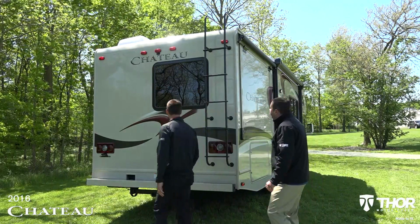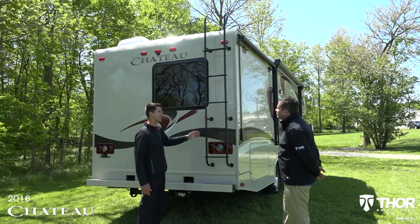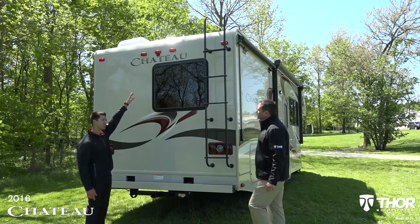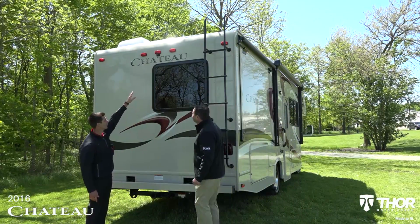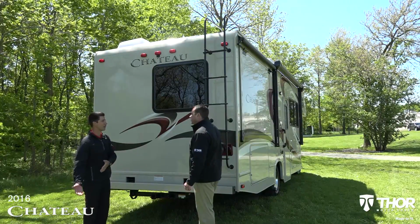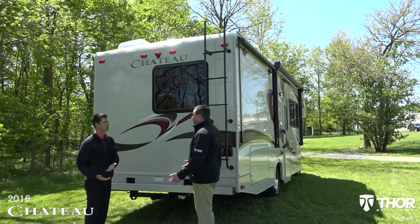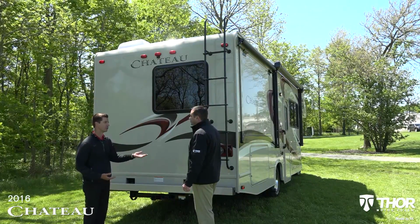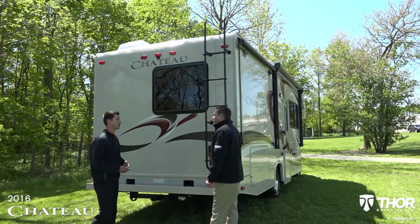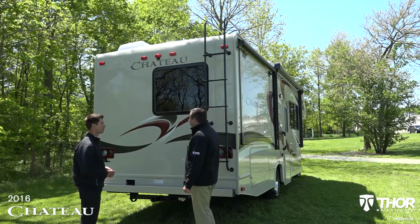Other items to point out on the back side of the coach, we do have a roof access ladder here, so if you want to get up to the roof, check out anything up there, you're able to do that. Another thing I want to point out, we mentioned safety earlier. We do have a backup camera as an option on all of our Chateau Class Cs as well. That way when you're backing up, you can actually see where you're going. And it also runs when you're going forward down the road, so it will serve as basically a rear view camera. Sure, so if you're towing something, you can keep an eye on it going down the road. Absolutely, we all know that's very important. Well, that's great thinking, and that sounds like innovation from Thor Motor Coach. Definitely, we put a premium on innovation.